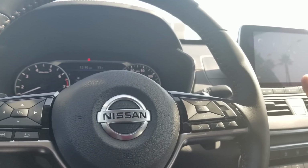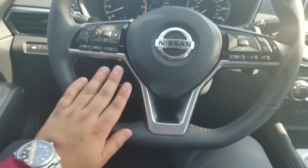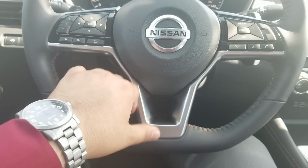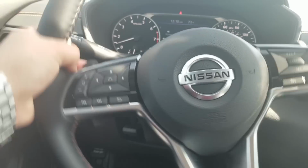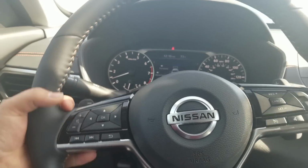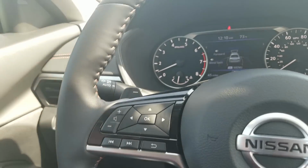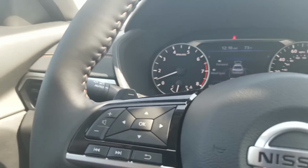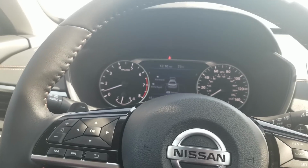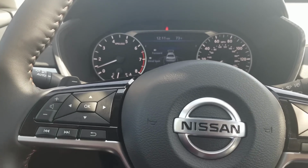It looks really nice. Leather wrapped steering wheel as well all the way around, and you also have that nice Nissan badge. It kind of cuts off in the bottom here, so it gives it more of a sportier feel with the paddle shifters here, so you really don't have to move your hands. I like the way Nissan did their paddle shifters on this year's model. Automatic lights as well, so when you get into a dark area, the lights are going to automatically turn on the inside and the outside, and if for any reason you're in a bright area, it's going to do the opposite. The lights are going to turn off. It's going to save you a little bit more on battery life.